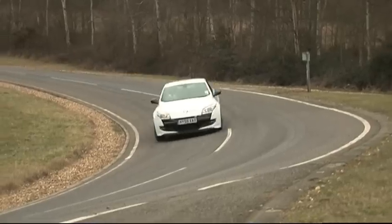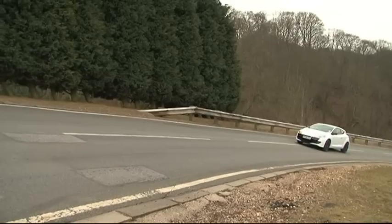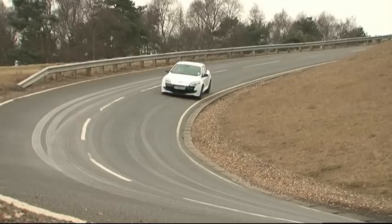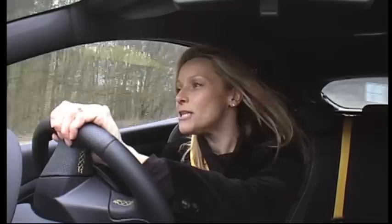Now this one has got a 2-litre turbocharged engine with 247 brake horsepower, which is more potent than its predecessor, the Megane 225. Now with this car you also get 2 chassis choices. The standard sport version costs £23,500 and is ideal for giving you everyday thrills. However, if you want it a bit more hardcore, there is this, the Cup version, which is £1,000 cheaper.